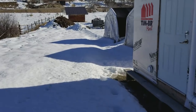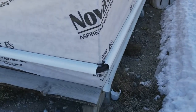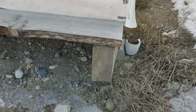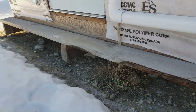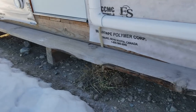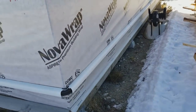The building's going to be 12 feet wide, just like this. We have cut these 4x8 studs for holding the building together. Those are 6 feet apart, 12 feet wide, and they're mounted on pyramid blocks.